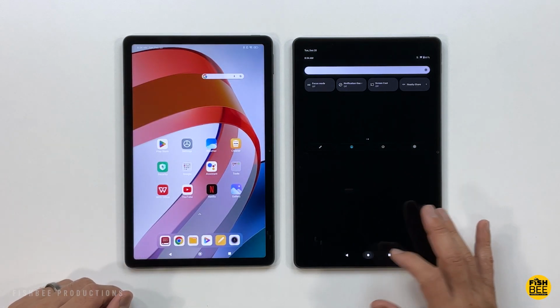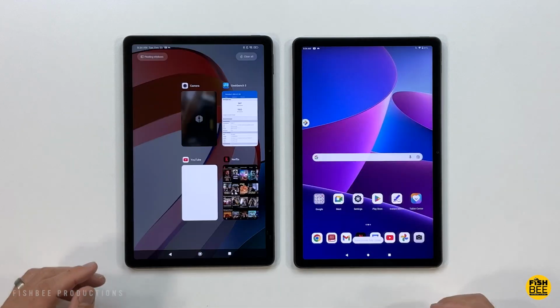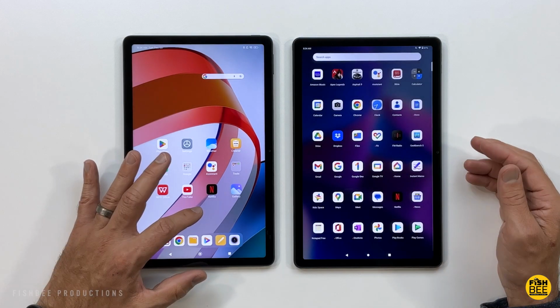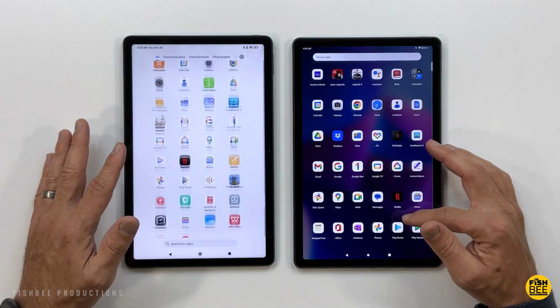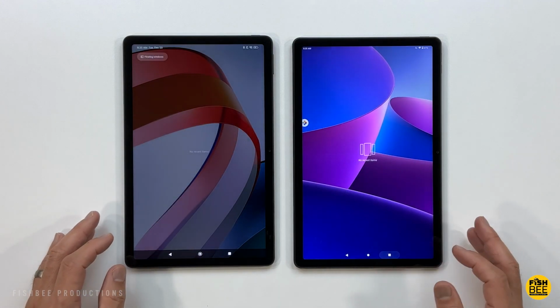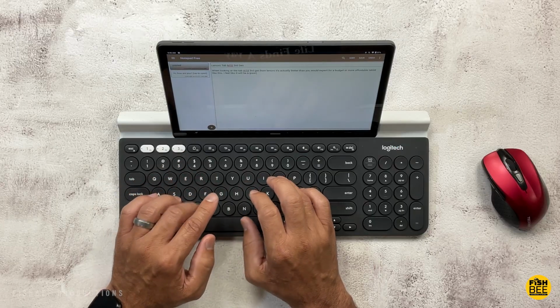Sort of personal preference on which one has the better software, but I have to admit, I do kind of like what they're doing on the Redmi Pad, maybe just because it's something different or something I'm not used to, but not so different that it's a steep learning curve. Either way you go, I think most people will enjoy the software on both tablets, and you'll be able to do pretty much the same stuff on both as well. This one may just come down to personal preference on which has the better software.